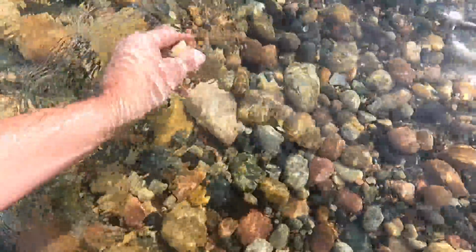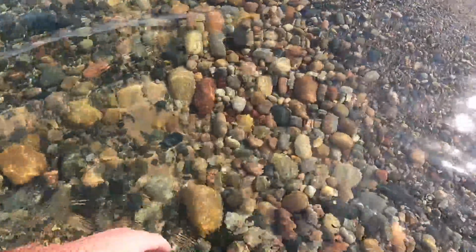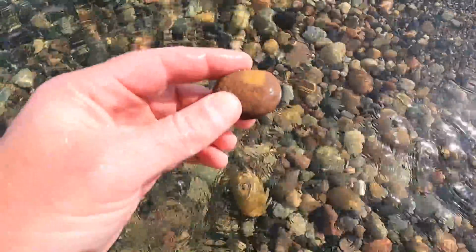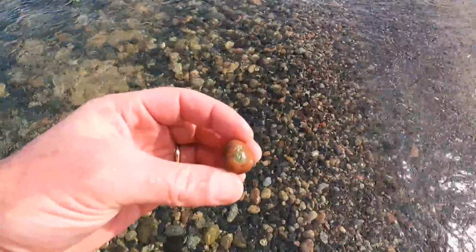I'm a sucker for quartz. I always pick them up. Not always, but pick up way too many of them. That's Jacobsville sandstone. Instead of an olive with a pimento, I think I got a pimento with an olive.